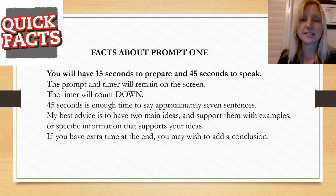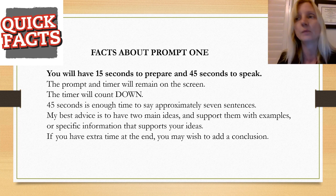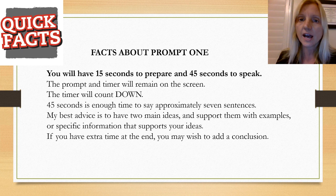Now let's discuss some facts about prompt 1. You will have 15 seconds to prepare and 45 seconds to speak. The prompt and the timer will remain on the screen. The timer will count down, not up. 45 seconds is enough time to say approximately 7 sentences. Now, some people say 6, other people say 8 or 9, but on average you can say about 7 sentences.